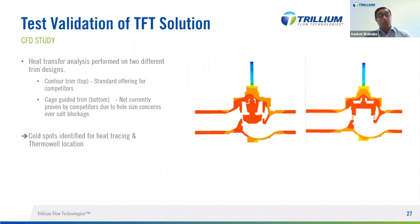So as you have seen so far, the temperature control of the valve when it's used in a molten salt application is very, very critical for the performance of the valve. So that's why we basically conducted a CFD study to identify the change in temperature when the molten salt flows through it.